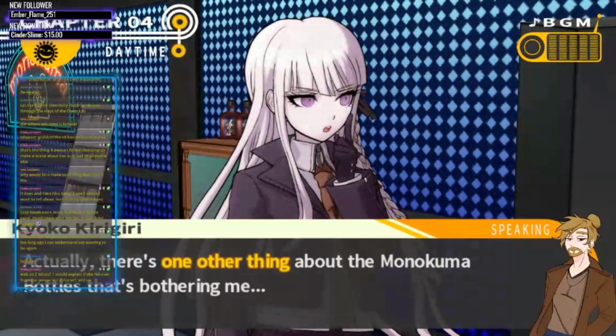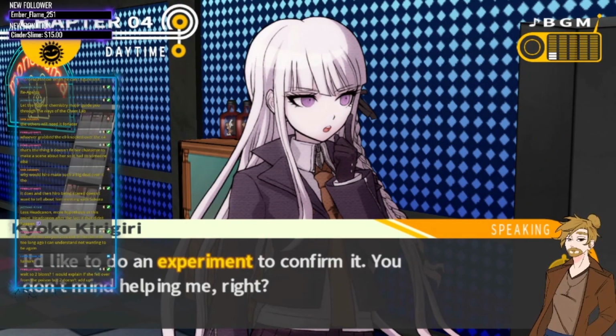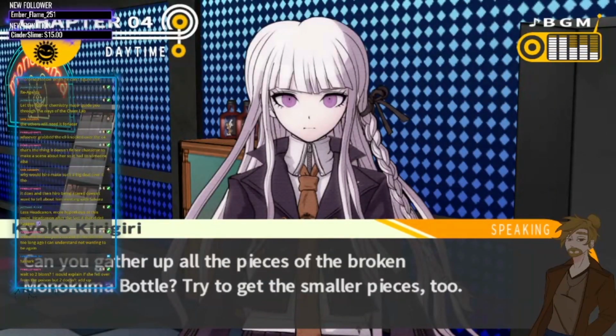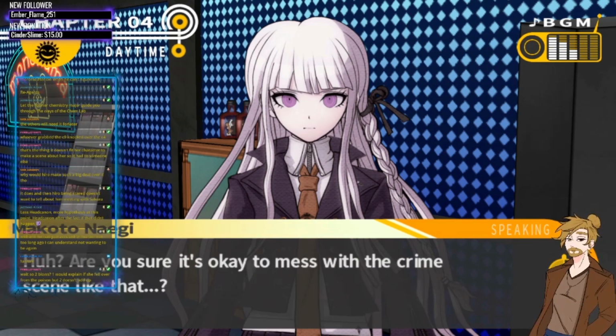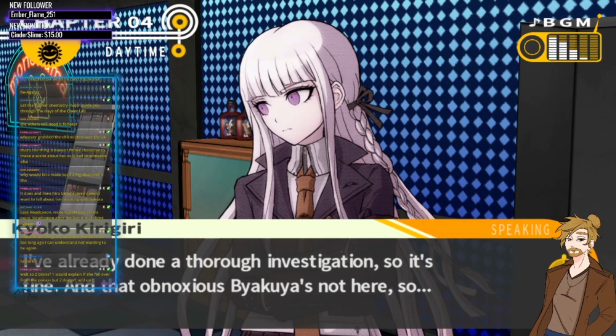Hey. Actually, there's one other thing about the Monokuma bottles that's bothering me. I'd like to do an experiment to confirm it. You don't mind helping me, right? Can you gather up the pieces of the broken Monokuma bottle? Try to get the smaller pieces, too. Are you sure it's okay to mess with the crime scene? That doesn't matter. I've already done a thorough investigation, so it's fine.